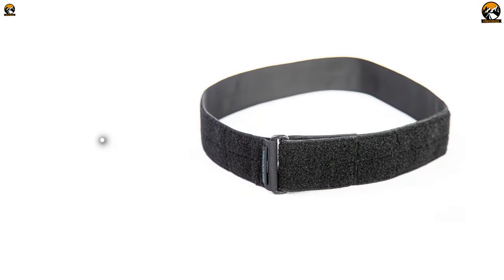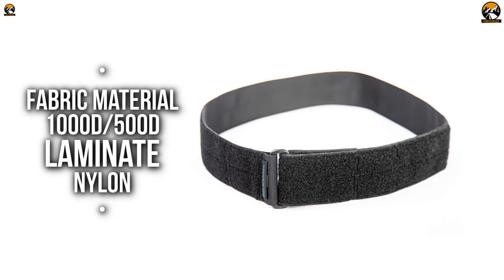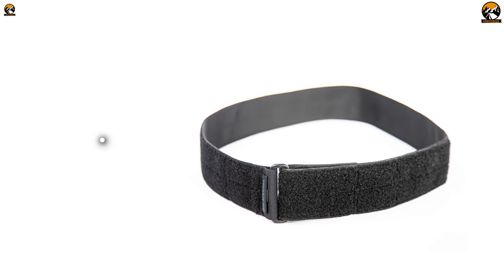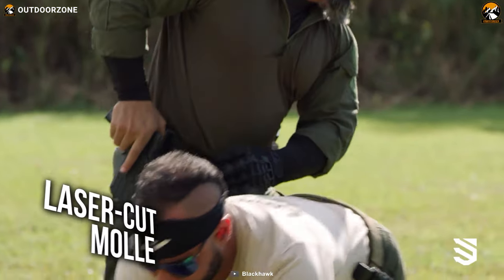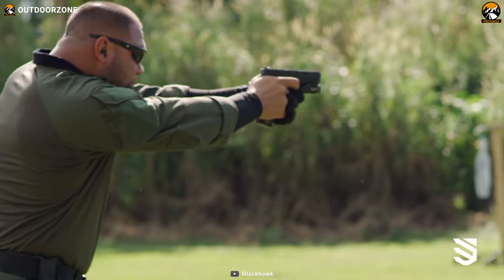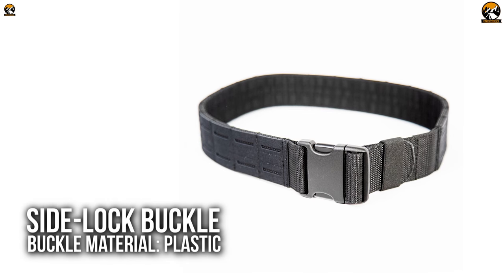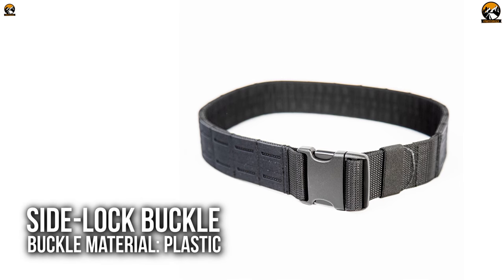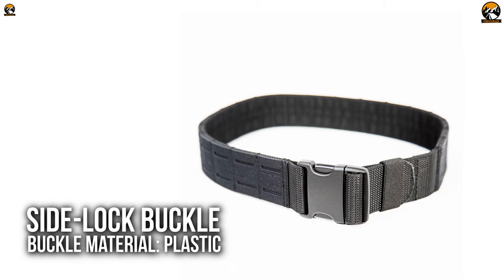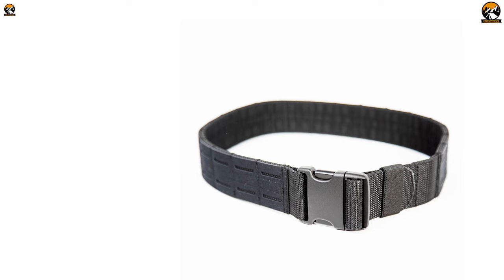The outer layer of the belt is constructed of 1000D to 500D laminate nylon, making the belt durable without compromising its flexibility. Furthermore, the laser-cut mold will give you the ability to carry different accessories seamlessly. This tactical belt features a side-lock buckle made of durable plastic. The male side of the buckle is permanently fitted with the inner side of the belt, which means if you have to remove anything, you need to remove the female side.